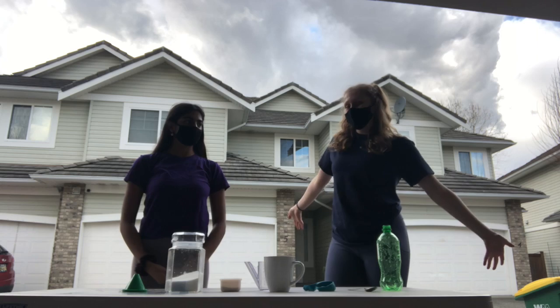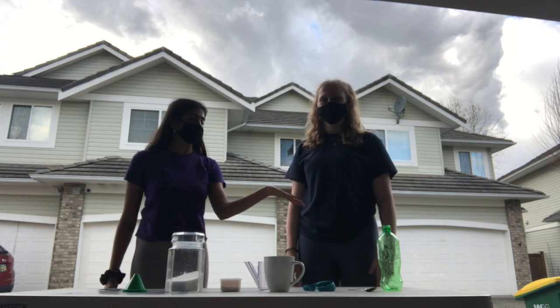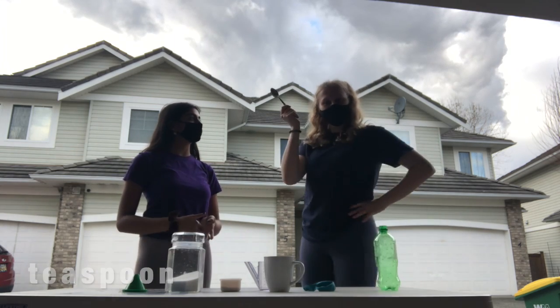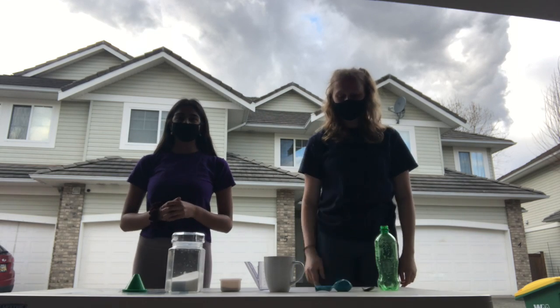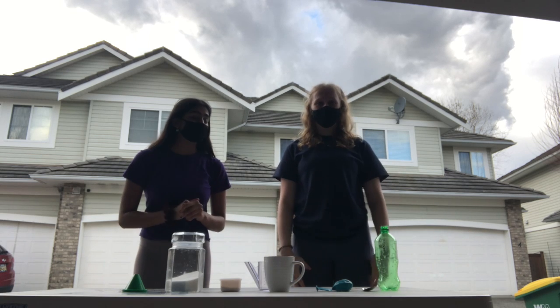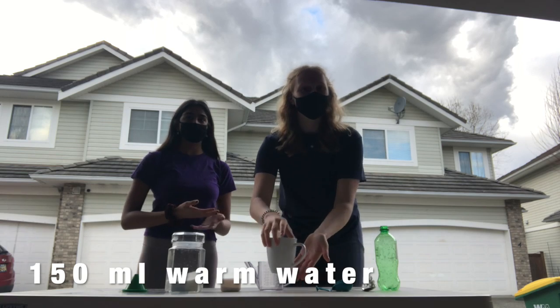Do you want to know how I did the experiment? Yeah, let's do it! Now what's first? First, we need to gather all the materials. We'll need a plastic water bottle, a teaspoon, and a balloon. And don't forget we need to have a clean surface. Next, we need to get 150 milliliters of warm water.